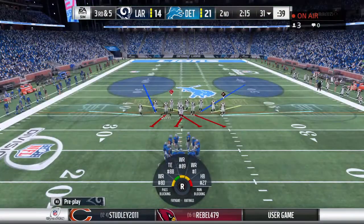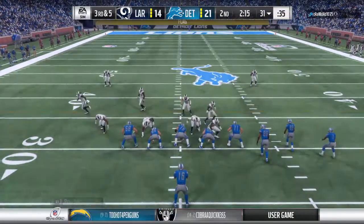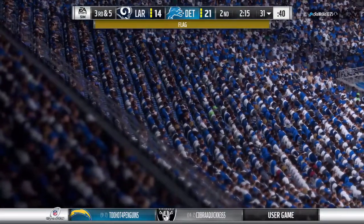The Lions on 3rd down. They've hit 2 for 4 thus far. This will be 3rd and 5. And now whistles and a flag, and I think we got a jump here.